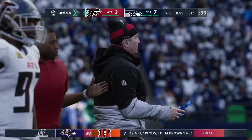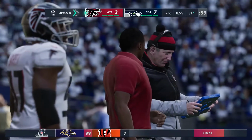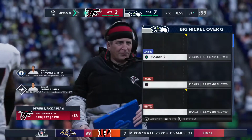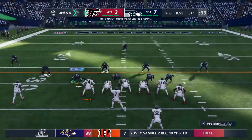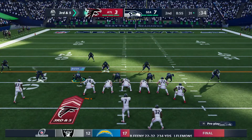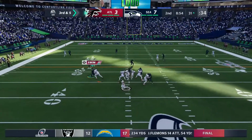From the snap, he certainly looked like he knew where he wanted to go with the ball, but surprise, that guy was covered. So that took his attention elsewhere to no avail. Play number 7 now coming up on the drive. 3rd and 5. From the gun, Hammond.